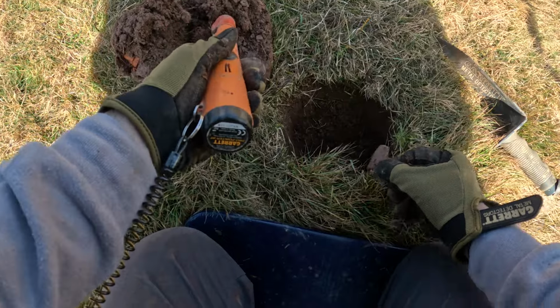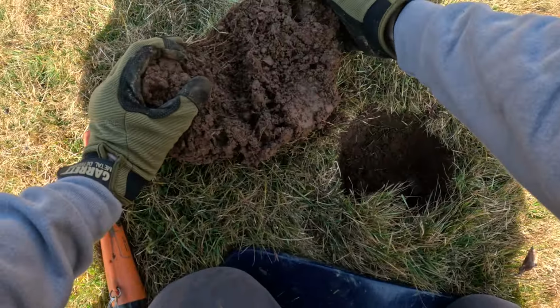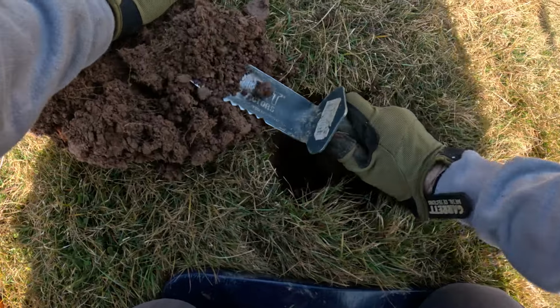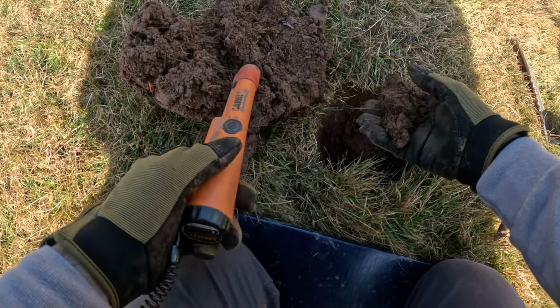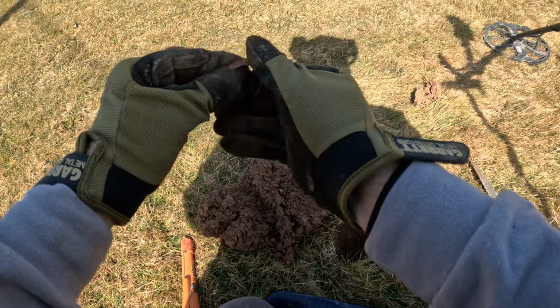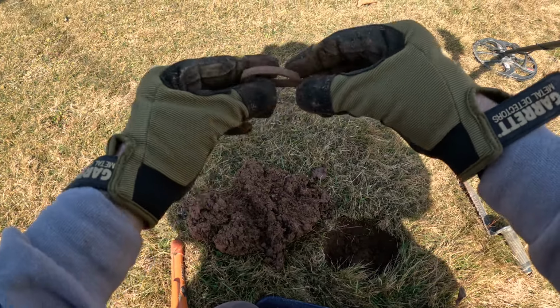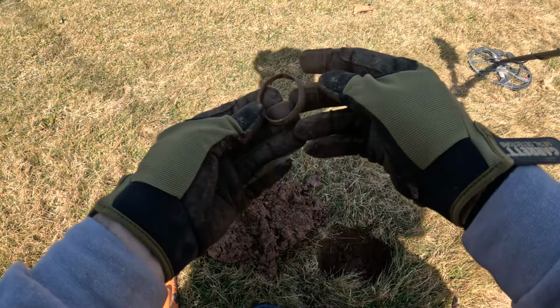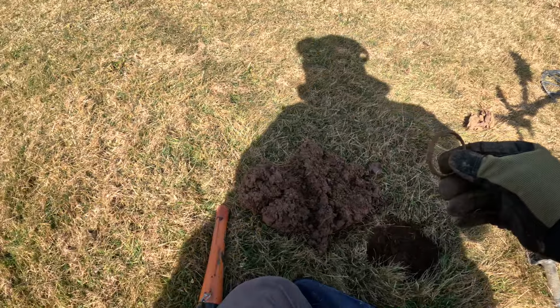That's a rock. Don't see anything yet. It was shallow, not in the clump. It's gonna be in this spot. I finally see something. Oh, looks like I got a little piece of something. My best guess is because of that weird taper shape to it, that might have been part of an old piece of jewelry.